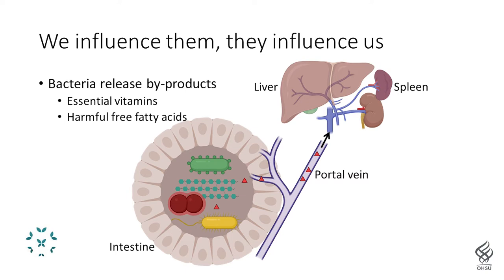So they eat our food and then they release their own waste products, but maybe something like essential vitamins for us as they digest nutrients. So those may be good things or they may be bad things. There's also evidence that bacteria release harmful free fatty acids. And that's another thing in patients with lupus. Fortunately or unfortunately, as we get better at helping patients with lupus survive, mortality is mainly from heart disease. And there is evidence to show that the free fatty acids are higher in the bloodstream of people with lupus and that contributes to heart disease. And a lot of those can come from certain bacteria in the gut.